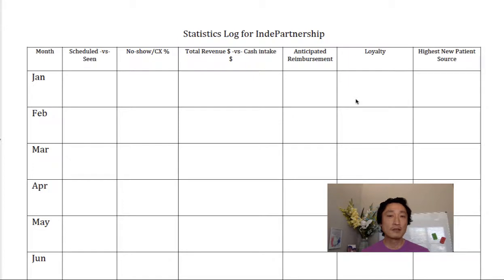Now, what I'm going to tell you is more important than you think. Most practices don't take the time to do what I'm going to show you. But it is super important, especially if you're going to hit your extra 100,000 this year. If you don't do this, you won't even know if you've made an extra 100,000. Knowing is a big part of growing.